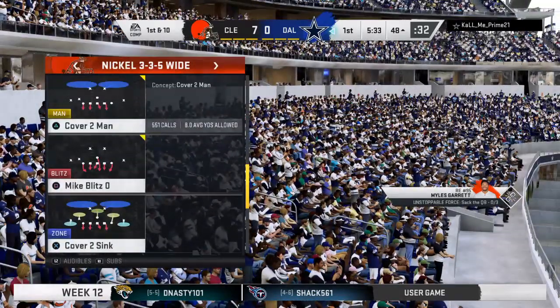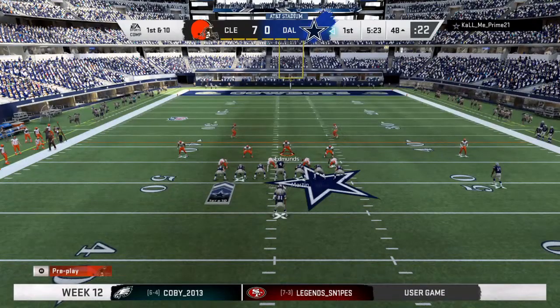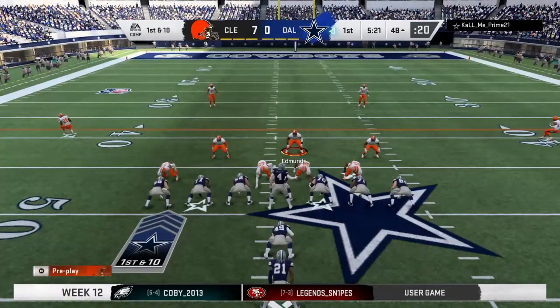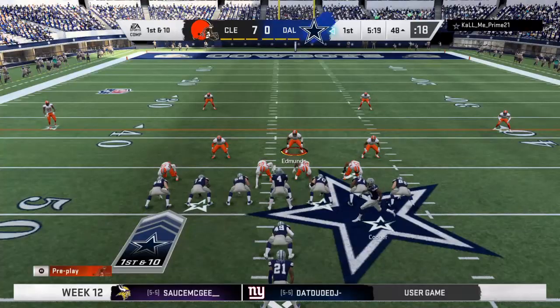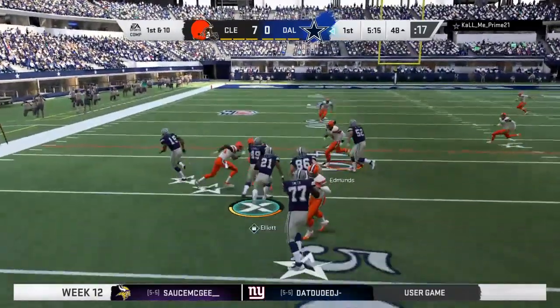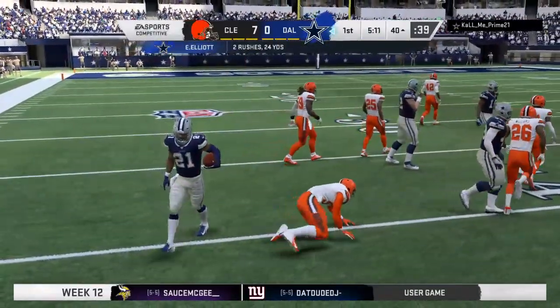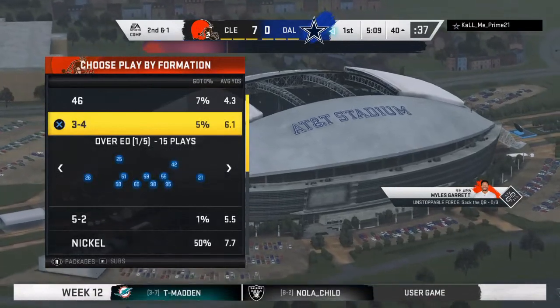Here we go, 46. Watch the shot. Here we go, go to 54. 26. They keep on the ground with Elliott. A nice run there, 9 yards, and it'll be 2nd down.